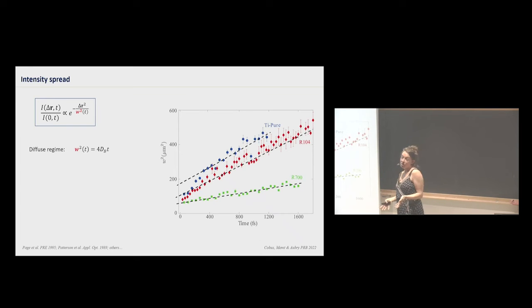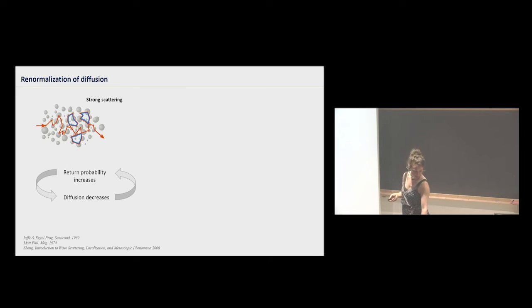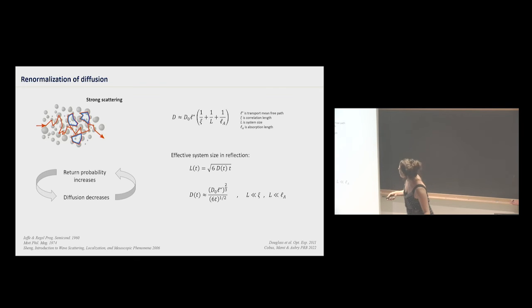So we don't have pure diffusion, and then maybe this is exciting, because if we're looking for localization, what we're looking for is departures from conventional diffusion. So if we were in the localization regime, then, as we saw here, we'd expect the return probability to increase, diffusion to decrease, and then we have this sort of feedback loop. And you can calculate that this diffusion coefficient should be rescaled. So it starts out like this.